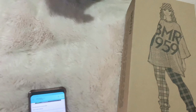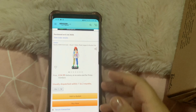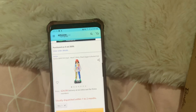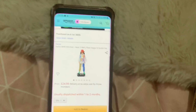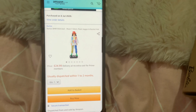So what we're going to do is have a little look on the Amazon website. So this is the app that I use, and I have a hair in the way, which is so annoying. This happens to me all the time. Now, so we're on the website here, and we can see here that that is how she is described: mesh t-shirt, plaid jogger and bucket hat. So there is actually no official names for these dolls.